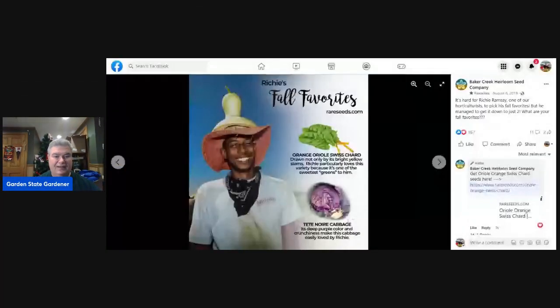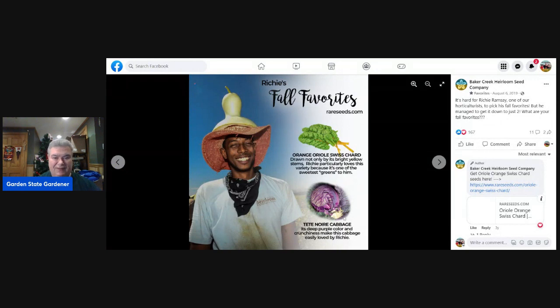Okay, let's learn a little bit more about Richie. So, let's see what we have here. Richie's fall favorites. Oh, okay. So see, Richie's been involved a long time, and he's a horticulturist at Baker's Creek. This is some of his fall favorites. This is Swiss chard, and there's some cabbage. In the Swiss chard, it says drawn only by its bright yellow stems. Richie particularly loves this variety because it's one of the sweetest greens to him. So that's good to know. And this cabbage, its deep purple color and crunchiness makes this cabbage easily loved by Richie.